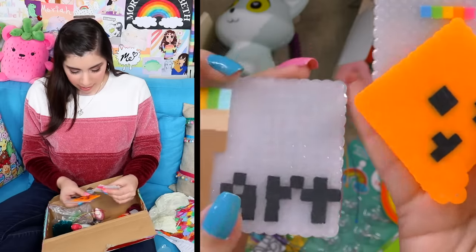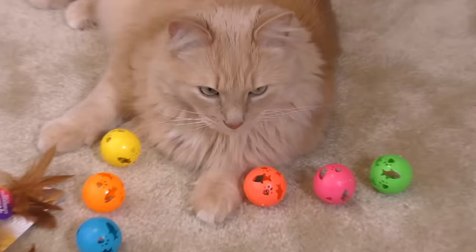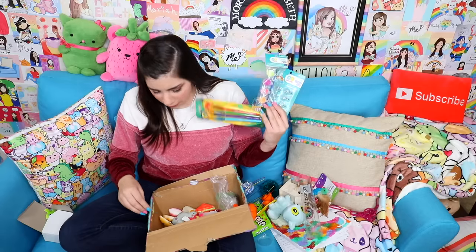Oh, they made some of these perler bead creations. Oh wow, this is cool. This one says art. Art. And I'm guessing this one is Opie. Looks like Opie to me. That expression. Thank you for all of this stuff.